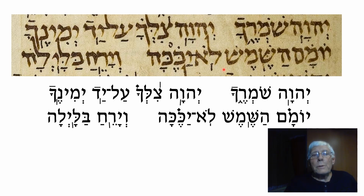So this particular lo yakecha governs what the sun does by day, yomam hashemesh, and governs what the moon does by night. The same verb is used for both actions of both entities here. Yarecha ba'layla, and neither does the moon by night strike you or harm you. Okay, so getting double mileage out of this verb that happens to be between those two entities, those two heavenly bodies here.